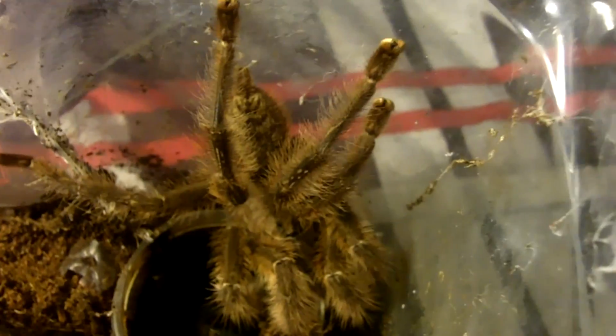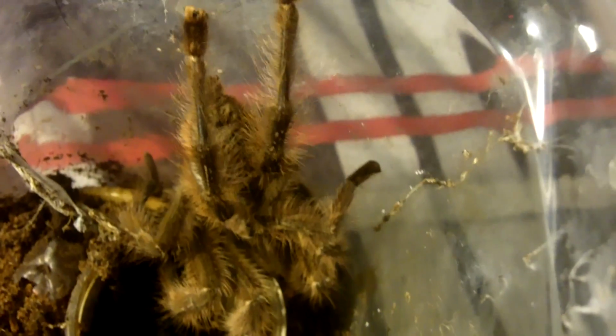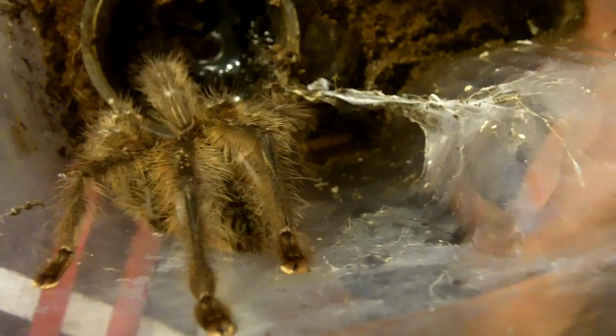Alright, so, he's still alive. This is Don's mature male, Poecilotheria striata, Mysore Ornamental. Yeah, I mated this guy a couple of weeks ago with my mature female. As you can see, no longer is he white and black and the silver markings that you've seen in the females. Mature males tend to brown out, so they don't tend to have much color, but this guy is certainly a very big male.